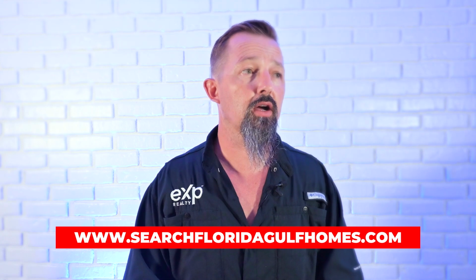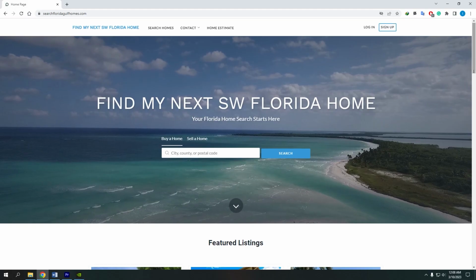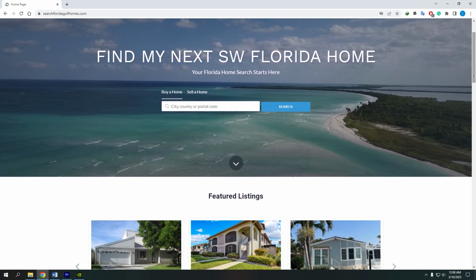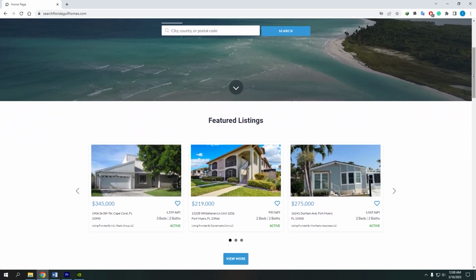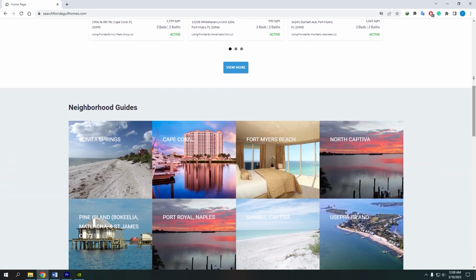So the best site to search for homes is our website, which is searchfloridagolfhomes.com. It's a site that we pay a lot of money for because it's the best technology that's out there in the world for real estate searches. It's searchfloridagolfhomes.com. You go on there and that website updates with the latest listings every 5 minutes. So if you want to beat out other buyers and you want to find out properties as soon as they get listed, which is really important in a hot market, go to searchfloridagolfhomes.com, enter your information there.